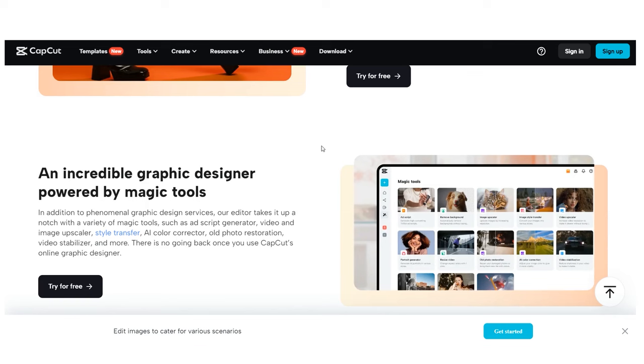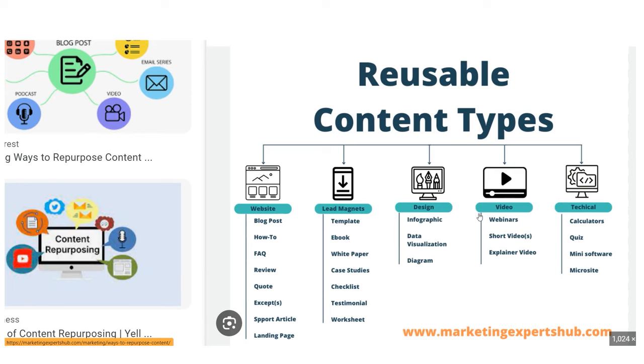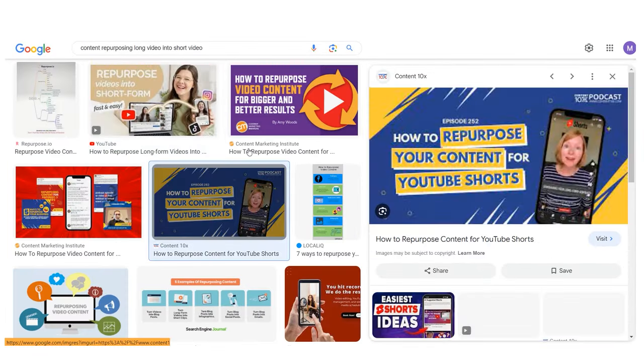Let's delve into the sixth opportunity, which is content repurposing. Many video creators seek assistance in transforming lengthy content into bite-sized pieces for platforms like TikTok or Instagram Reels. And get this, they're willing to shell out tens to hundreds of dollars per edit.